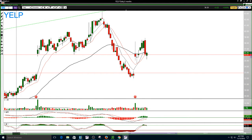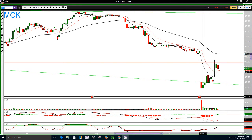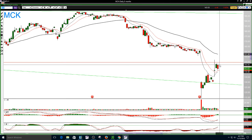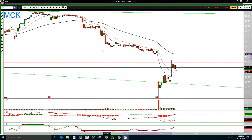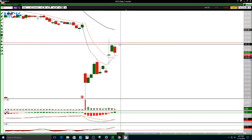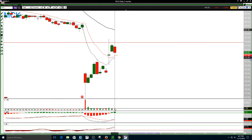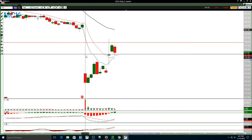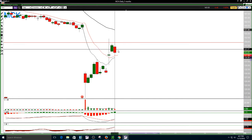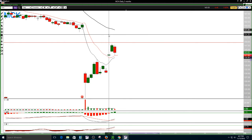Next on the trade is MCK. Now this one had a big downside move. It's retraced quite a bit of it. Right up at the top here, we're actually seeing some kind of hesitation as far as where the buyers are, and we're starting to see some sellers stepping in. So I'd be looking at this 150 range on MCK here for a decent short.